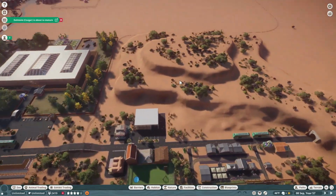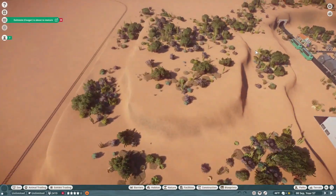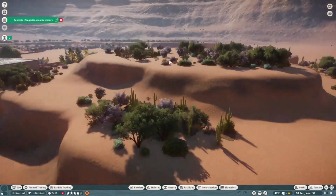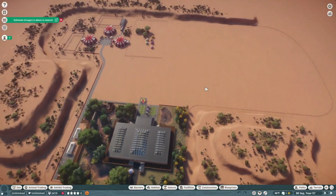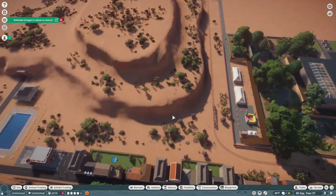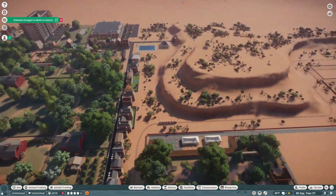And same thing over here. There was a ton of unused space over here. So once again, decided to make it a lot more hilly over here. And yeah, no, overall, it looks so much better. And, of course, you know, also got all of the foliage.